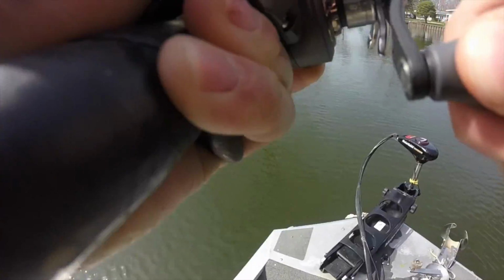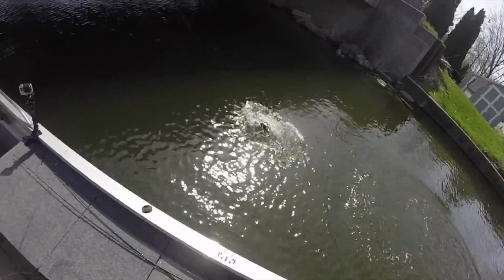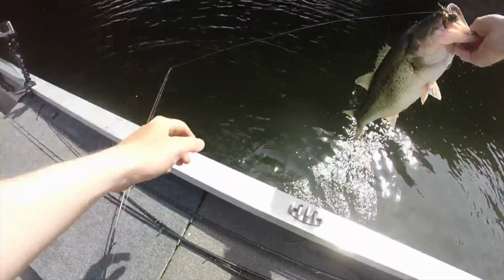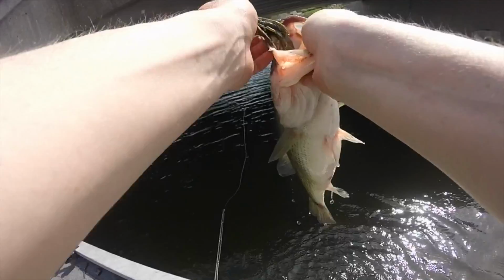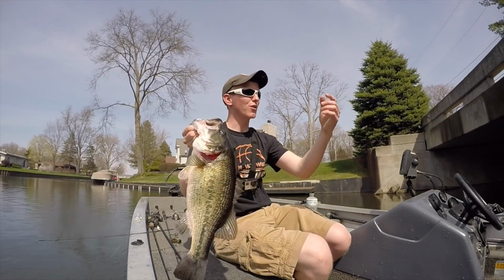Got it. We're under the bridge. It's a big one. Oh my gosh. That thing felt like I just laid into a rock. Got him. Oh my gosh, another 3+ pounder. This freaking Max Tackle football jig. Another solid 3+ pounder. Caught this one under this bridge over here.